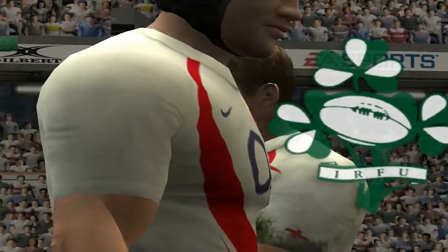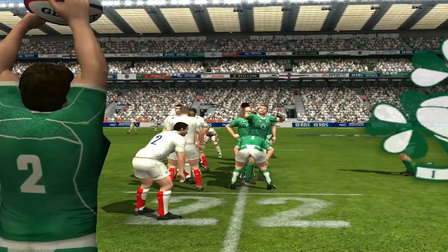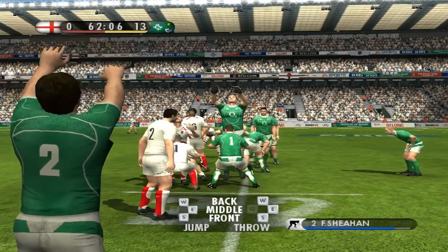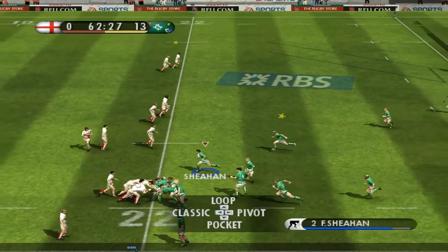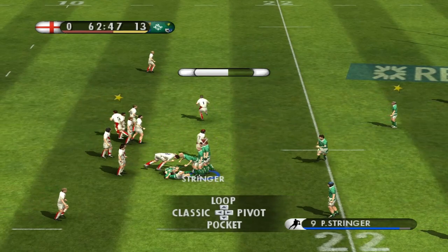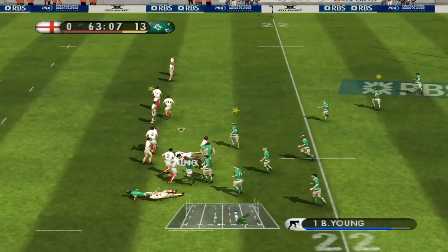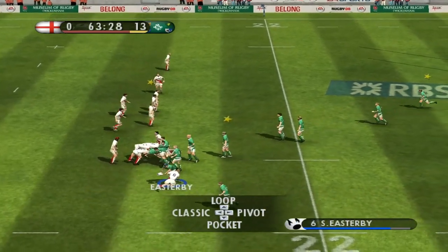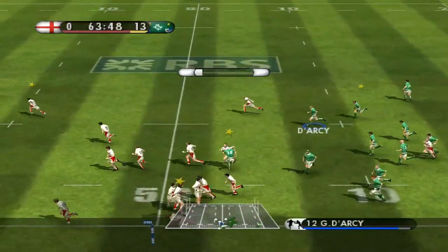It's a line out, Irish ball. They throw, well taken. Again, good coverage. Turns it back. Into contact once more. And the ruck's formed, and here come the rest of the forwards. Good ruck, they keep possession. Hickey. Once again, good defence.